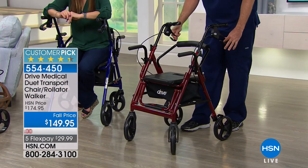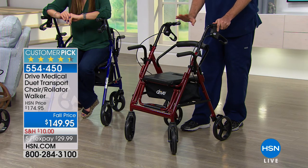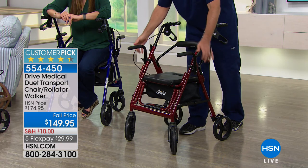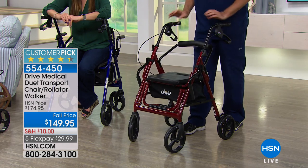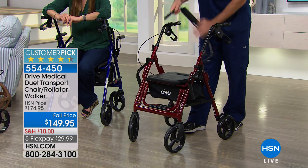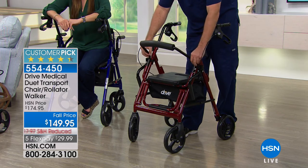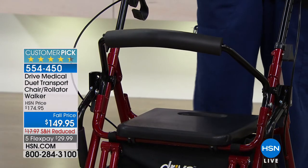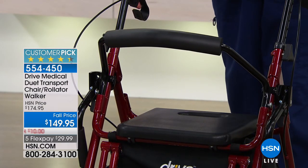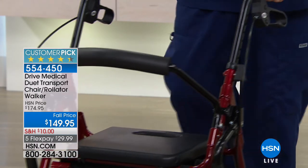So again, I can use it as a rolling walker. I can use it as a transport chair. You just push me, and it's this easy. So we have these hand rests. All I have to do is put those back down in position. That's done. And if I want to bring this back to my rolling walker, so let's say that I've had enough of a rest, or I've watched the ball game or whatever I'm doing, I can simply put that in place. Now I have my rolling walker back, and I can unlock the brakes and simply glide forward.